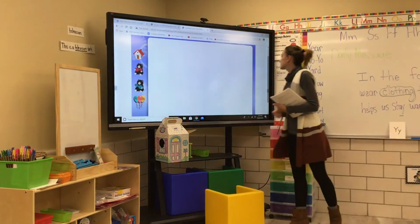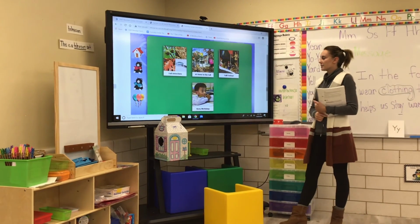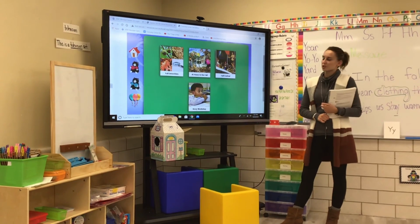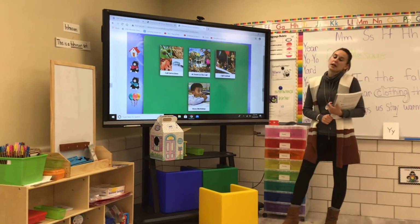Plan and play areas for the day. We have fall detectives, at home in the fall, fall festival, and story workshop. What area are you going to play at today?